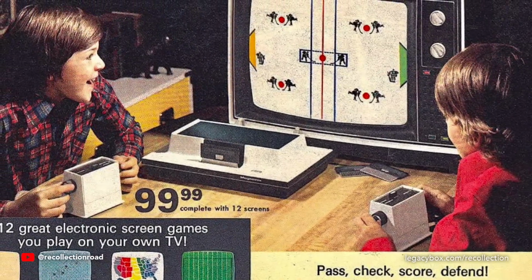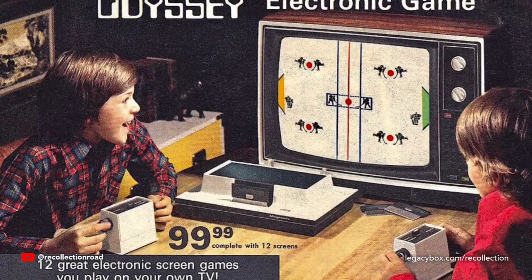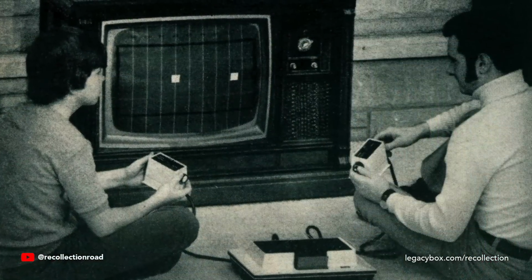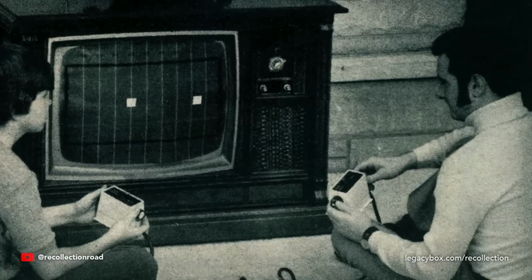Although it was pretty primitive by today's standards, the Odyssey's innovation made it a significant milestone in the evolution of video gaming, influencing future consoles, especially Atari, which would release its own version inspired by the ping pong game from the Odyssey.